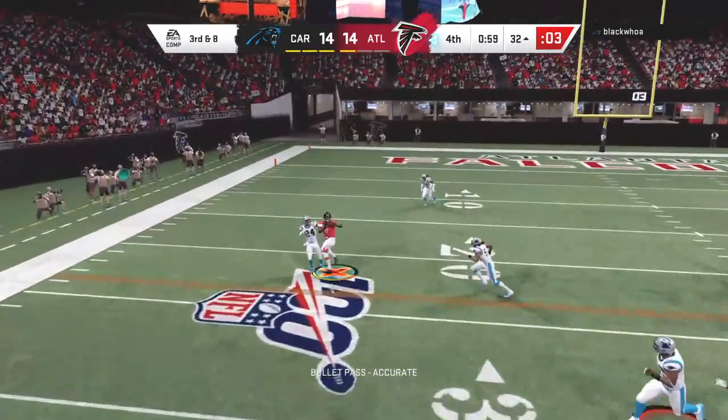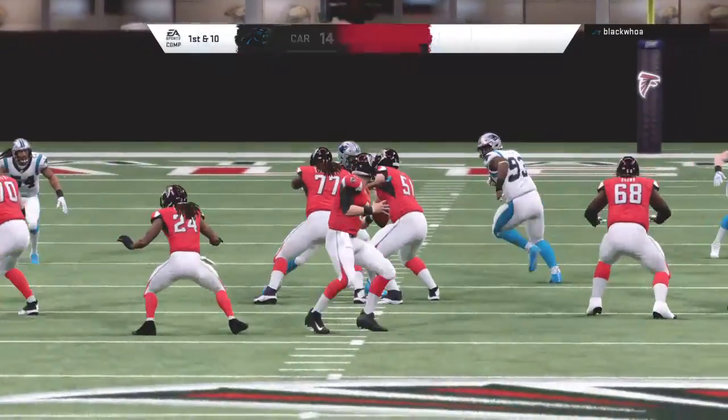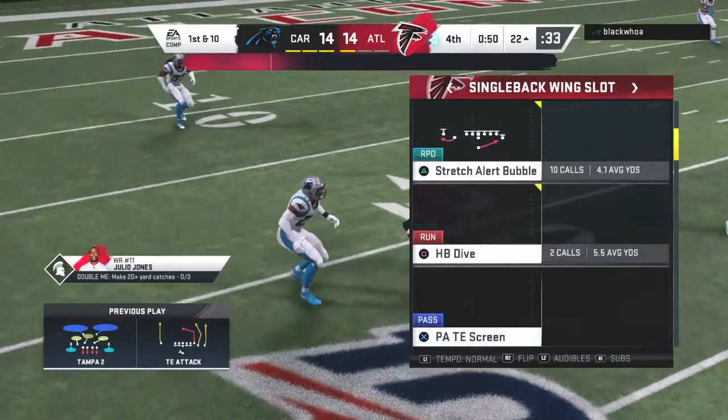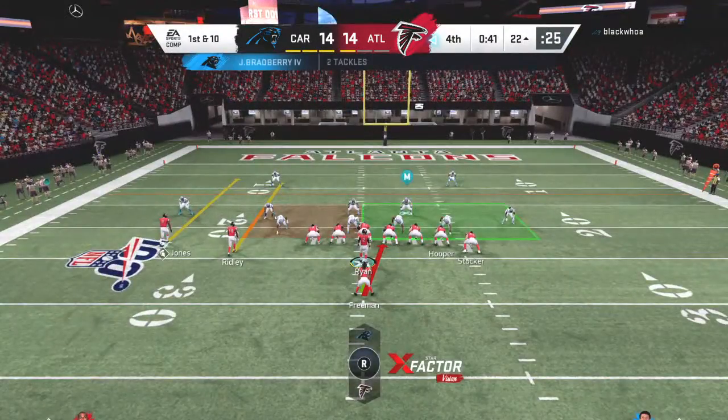Here's Ryan. He completes it to Jones. And they're going to have another first down as the tackle's made at the Panthers' 22-yard line. At this stage, you've got to hustle, got to get back to the line of scrimmage because you're saving that timeout to make sure you have a chance to get your kicker out there for the big shot.